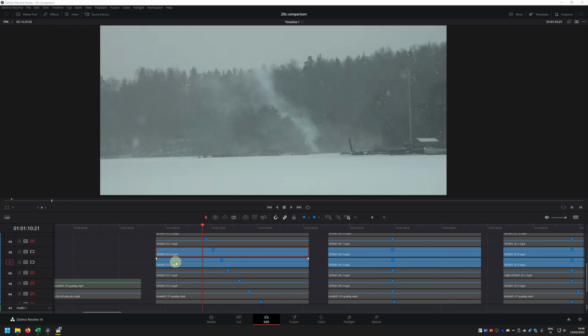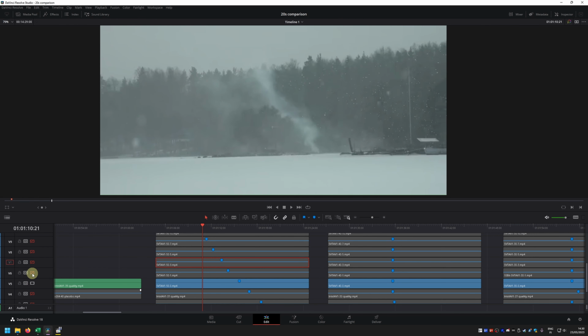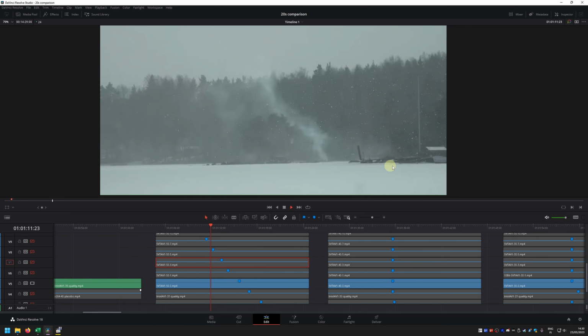When we move down the preset list, it takes more time, but it looks better. So from 5 to 3, we get more details, less blockiness, looks better. From 3 to 1, again, it looks better. And the slowest one, well, it's the best, especially when we watch the video.